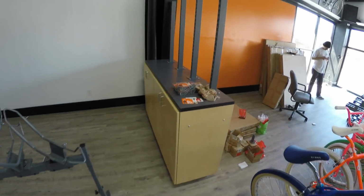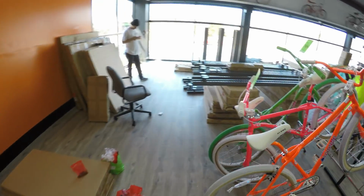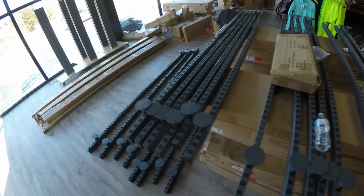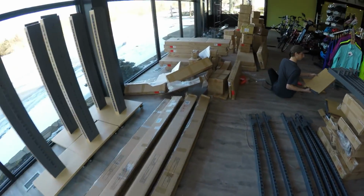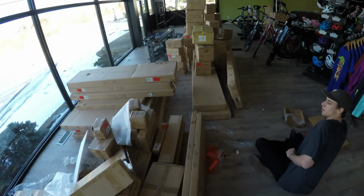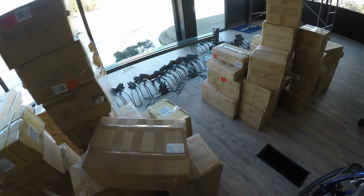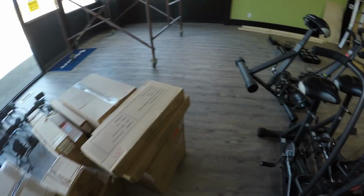Bike displays. Oh, I think this is for helmets. More wall standoffs. Holy crap. If we could sell cardboard, we'd be rich. So these guys are doing all this.